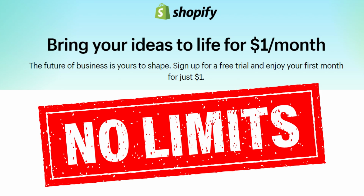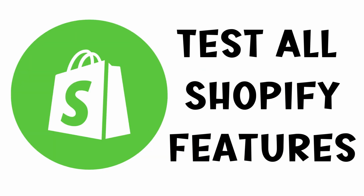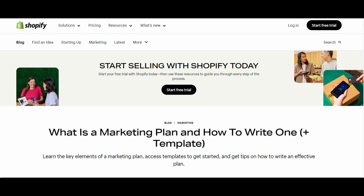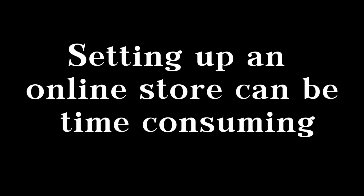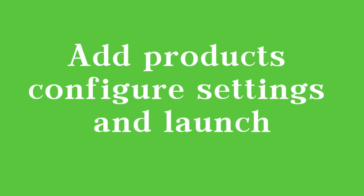2. Full access to features. Unlike some trials that limit functionality, this promotion gives you full access to Shopify's robust feature set. You can test everything from inventory management to marketing tools. 3. Perfect for setup. Setting up an online store can be time-consuming. The $1 trial month gives you ample time to design your store, add products, configure settings, and launch, all while keeping costs minimal.